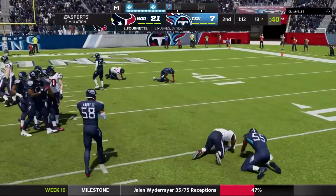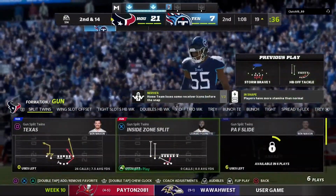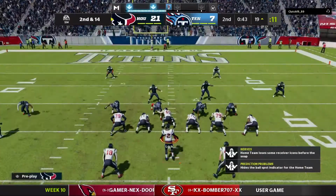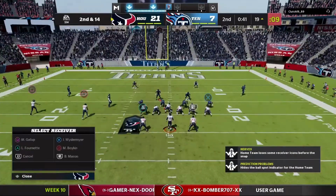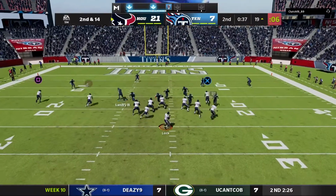And they'll lose yardage here. Knocked back to the 19-yard line. Different story this time around. We had that huge gain followed by a sizable loss here. So a step in the wrong direction. Now they'll look to make amends on 2nd and 14.